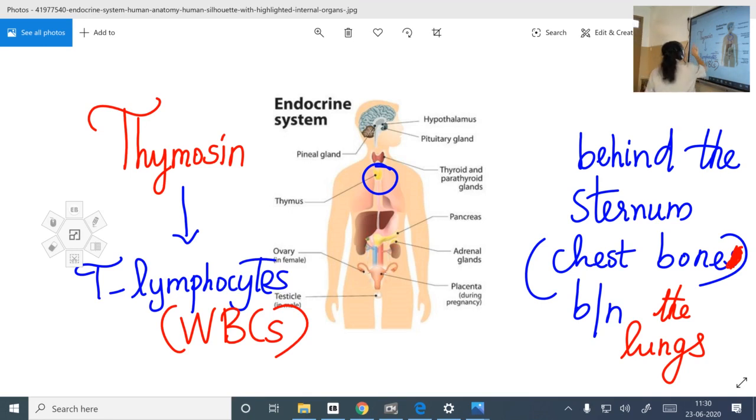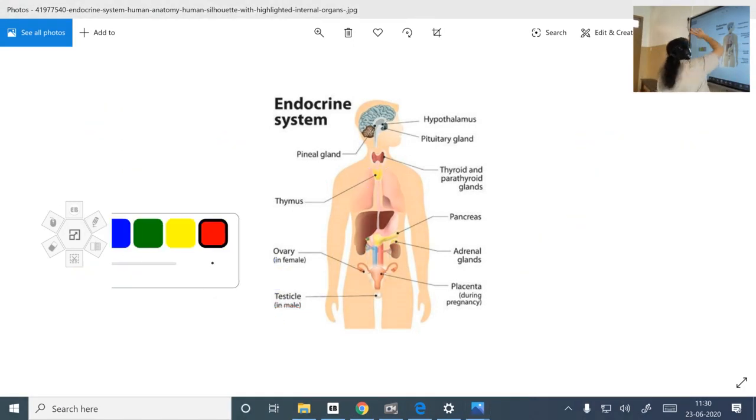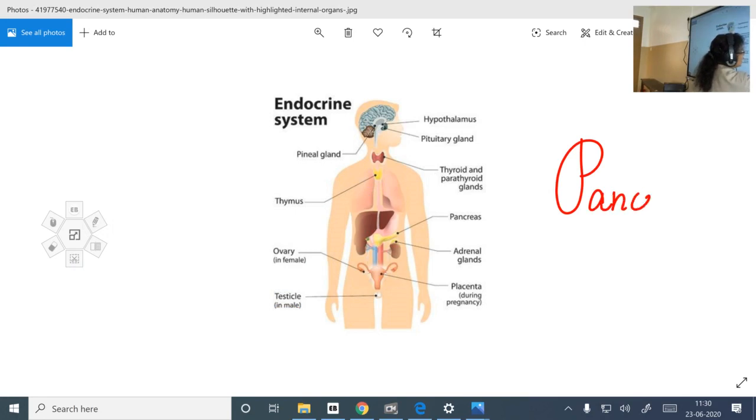Now we will move on to the next gland. Here children, the next gland is pancreas. Pancreas, I hope you are familiar with the pancreas. We are very much familiar because already you studied about the pancreas in life processes. In the digestive system, pancreas has a very important role. Pancreas is very special in the sense it serves an exocrine and endocrine function. That means it acts as both an exocrine gland and an endocrine gland.